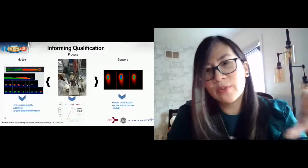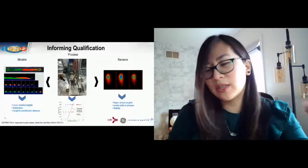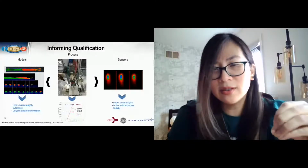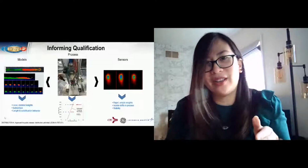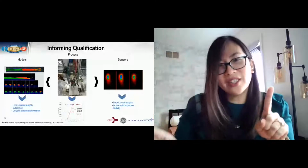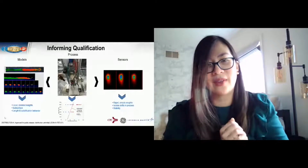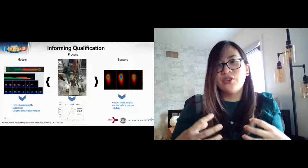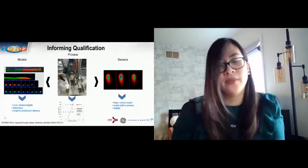And in this program, we've worked very closely with our technical authorities and other folks in the services to really address their concerns and answer those questions, such that we don't have to go sequentially, but perhaps we can really link and feed information when and where we need it for rapid qualification and certification, right? That allows us to break a paradigm. That allows us to push forward quickly when we need to.